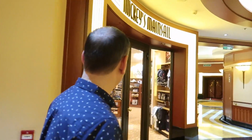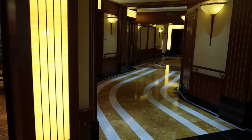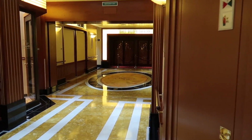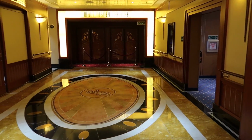So in here, and then right at the back, you've got the Walt Disney Theatre. Now, if you don't like crowds like me, you can actually sit in your room and watch this. And it's broadcast across the entire ship. So we'll probably end up doing that.